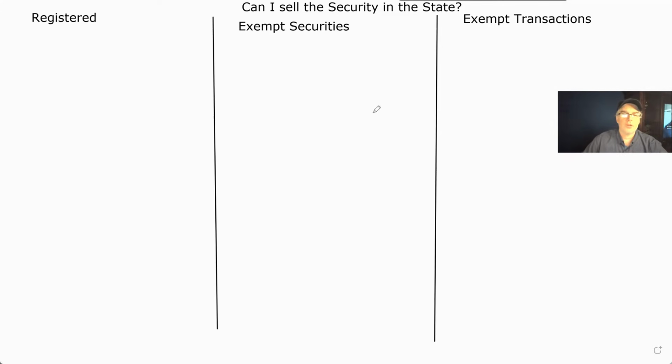Okay, so we have registered, exempt security, exempt transaction. If you want to sell a security in the state, one of these has to be a yes. If none of them are a yes, you can't sell it. So let's start with registered.